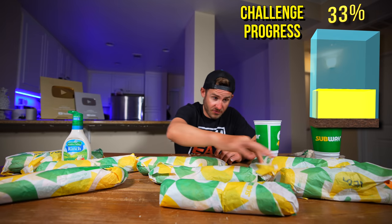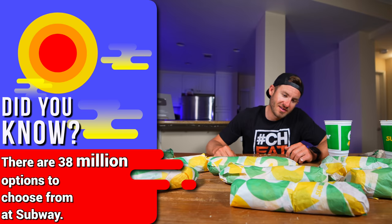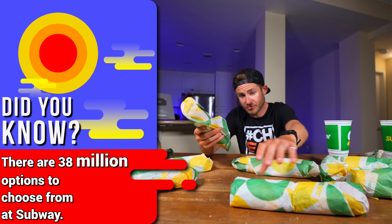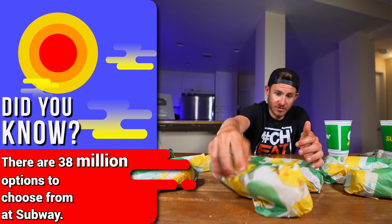How many sandwiches have I eaten? 1, 2, 3, 4, 5, 6, 7, 8. Oh man, this is gonna be brutal. Okay. Yeah, so we're on sandwich number 5. Getting the dense ones out of the way. So far it's going as good as it can go.